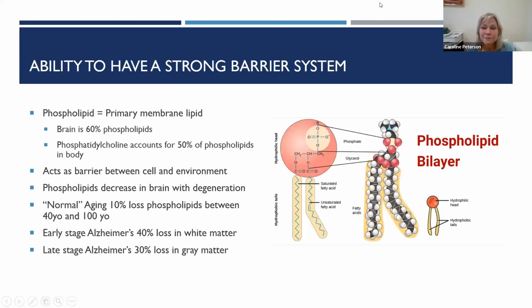And then the last system is the barrier system. We talked about the blood-brain barrier. You have the 1 gram of GABA that you're going to use to see how your blood-brain barrier is doing. We'll talk about that next time. It's the phospholipids that are primarily what form the barrier system, and the phospholipids are basically fat. Choline also helps with that. This is what creates safety between the inside and the outside of the brain.